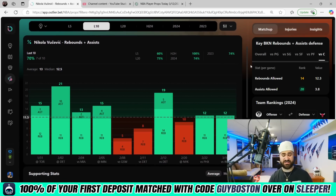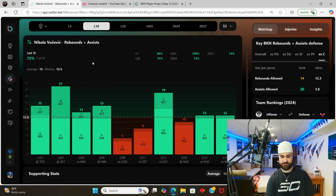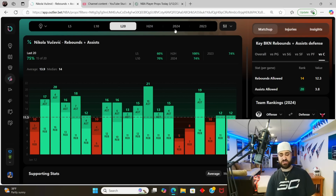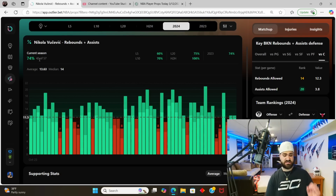Vucevic has cashed the over in 7 of his last 10 games, averaging 13 rebounds plus assists per game over his last 10 games. Go ahead and stretch that data out to the last 20 games. 75% hit rate over his last 20, averaging 13.9 rebounds plus assists per game. Go ahead and stretch the data out to the entire season view. 74% hit rate, averaging 13.63 rebounds plus assists per game. So whatever way you want to shake it, the recent data, the overall data, everything looks really, really good, and a lot of green here on this player prop.